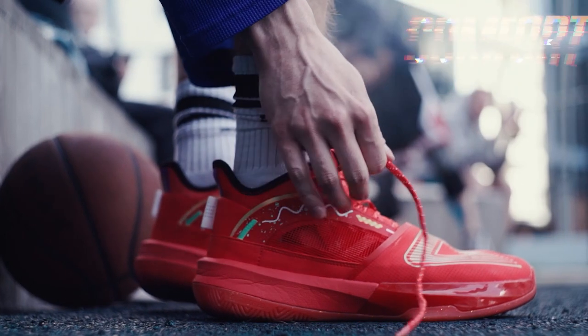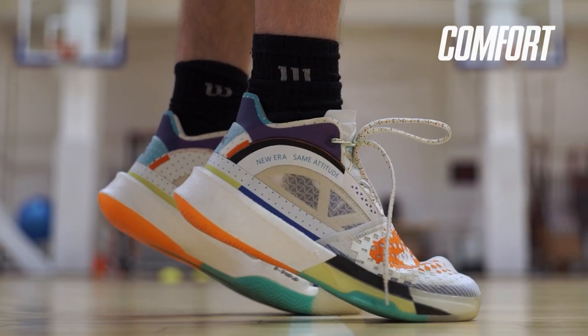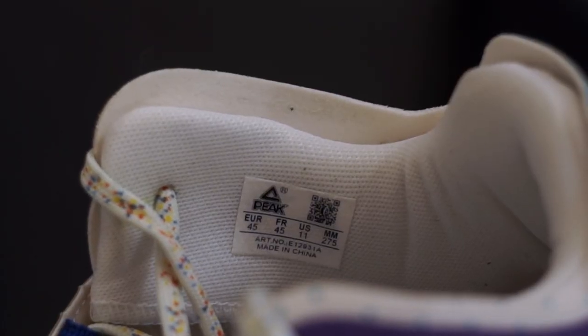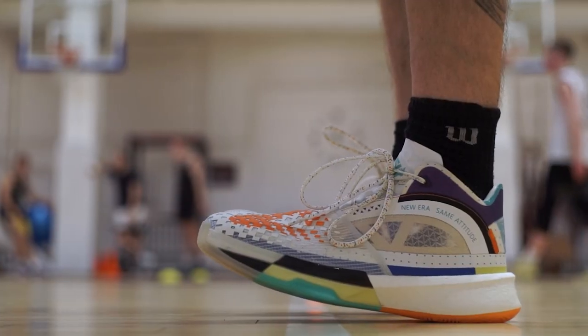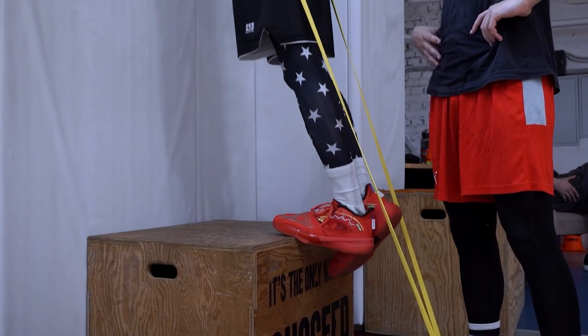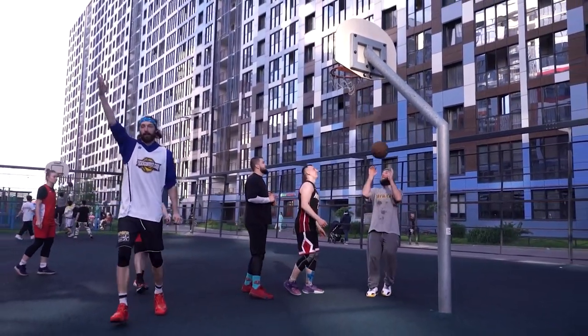The red ones were size 12 US and 28 centimeters. The white ones were 11 US and 27.5 centimeters, according to the labels. My true size is 12 US and 30 centimeters, and both shoes fit pretty well. The red ones were a bit large, and the white ones were just a tad bit tight, but okay. So if you're gonna buy these, look at the US size, not the length in centimeters.